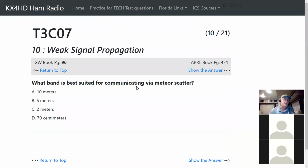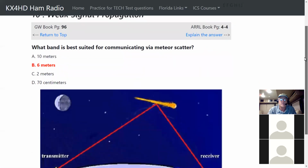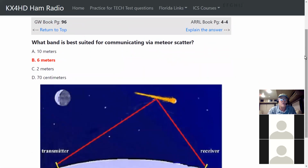Okay, what band is best suited for communicating via meteor scatter? So it's actually possible to bounce signals off meteors, like during a meteor shower. And 6 meters is the answer for this one. I could not even remember it myself until I saw it here. So that is something that you really have to plan for. Trying to bounce a signal off a meteor.